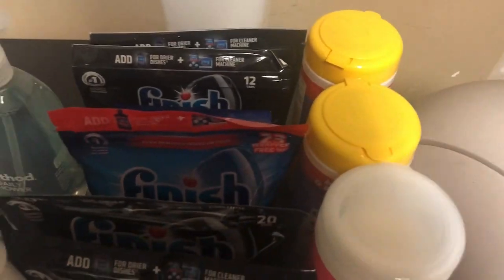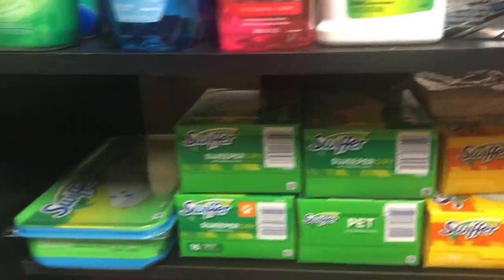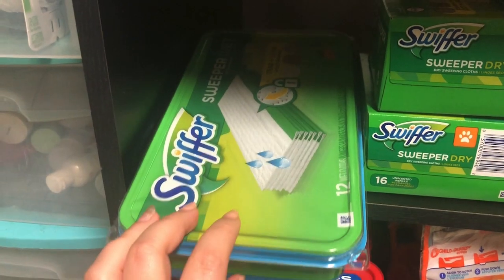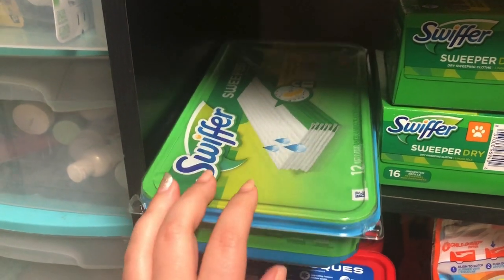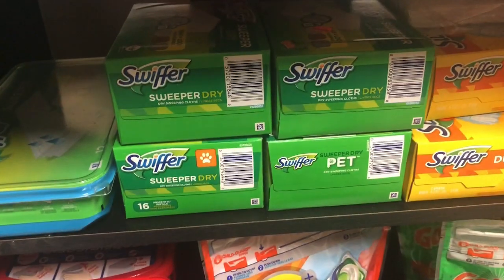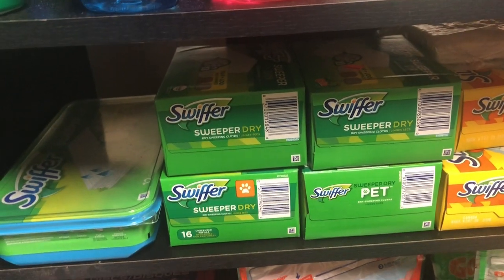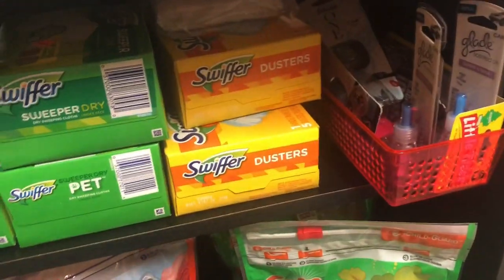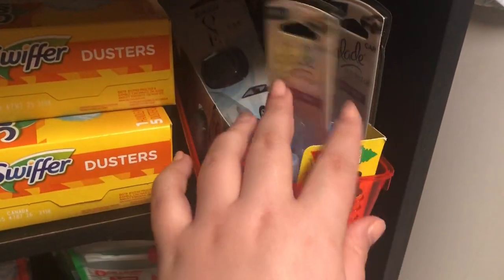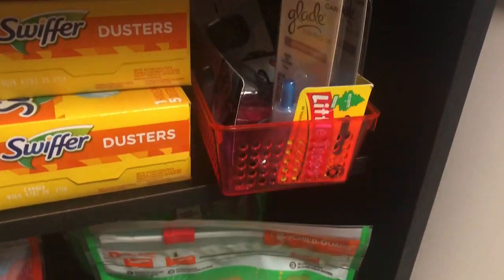And then I have my cleaning wipes. So I have one Method and a couple of Lysol. And I like to keep one of these in each bathroom as well. Down here, I have a good Swiffer deal. This is the last box that I have unopened of the Swiffer wet wipes. So I have those. Have a whole bunch of the dry, which I'm not really a huge fan of, but whatever. And then the Swiffer dusters. And then in here, I just have some car air fresheners, Glade, Febreze, you know.